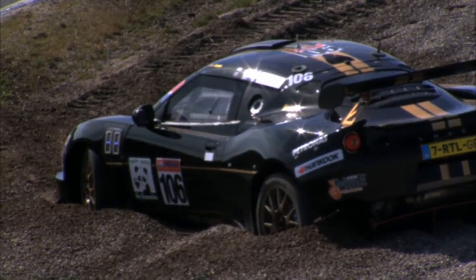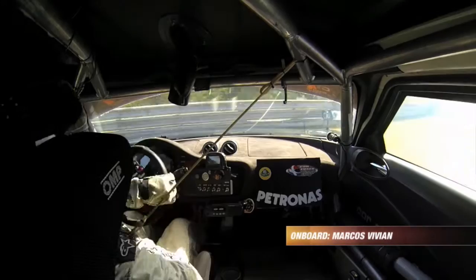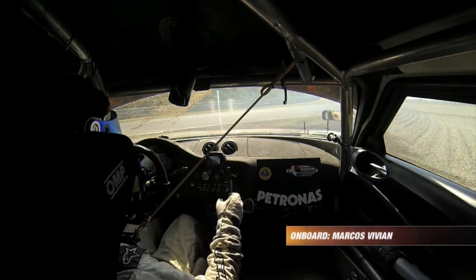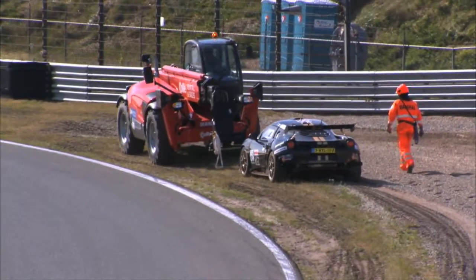Oh, it's going from bad to worse. Marcus Vivian off in the gravel, and he is well buried there. So how did this happen? Oh, another massive tank slapper. And that's a horrible sound for a driver. Marcus's girlfriend there on the right-hand side looking a bit disappointed in the cap. That is team boss and co-driver Koreuser as he gets towed away.